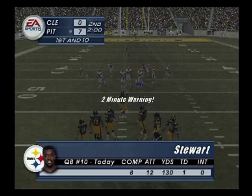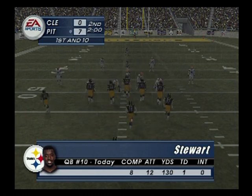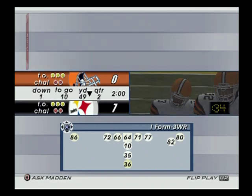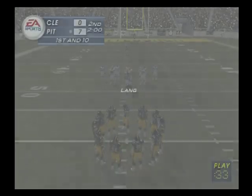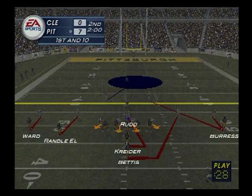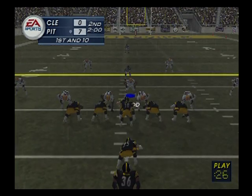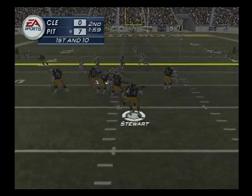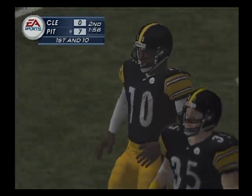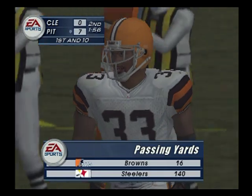It's 1st and 10, and we've reached the 2-minute mark. Ball at midfield. Two minutes to go. Switch. Passing to his left, and he makes the grab. And he's forced out of bounds at the 39.